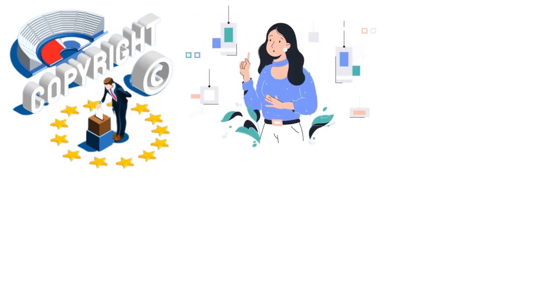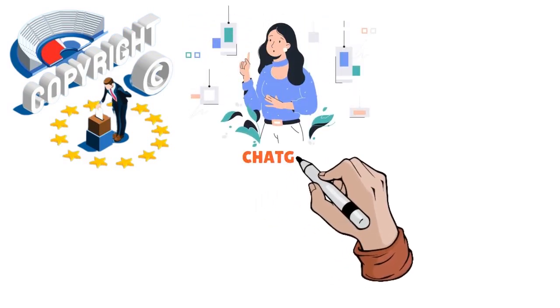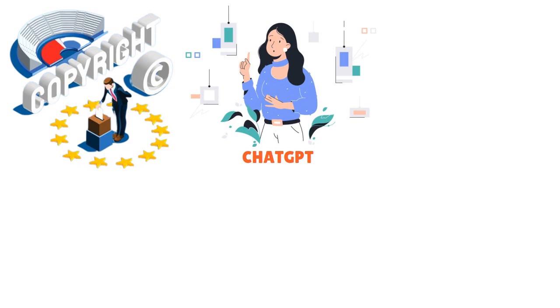So if you need to complete a specific task, such as copywriting, find an AI tool specializing in that task. If you have a variety of SEO efforts in mind, you want to choose a more generalized AI tool, such as ChatGPT. So this is really important.